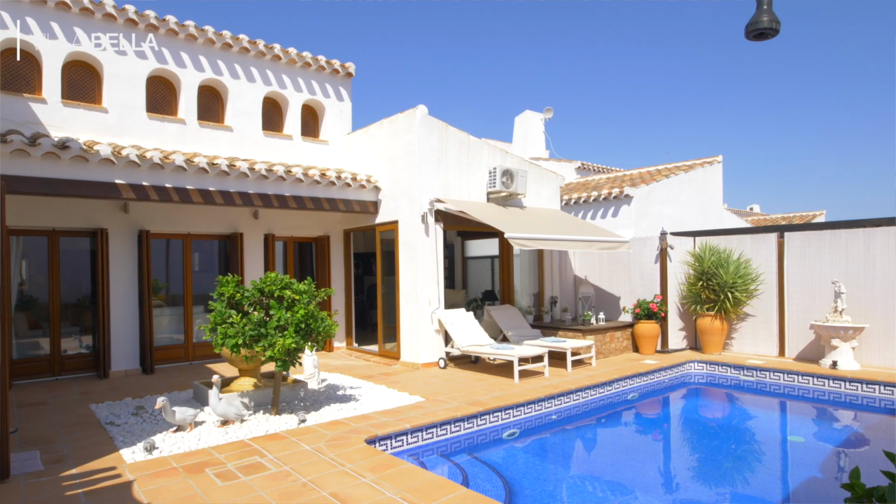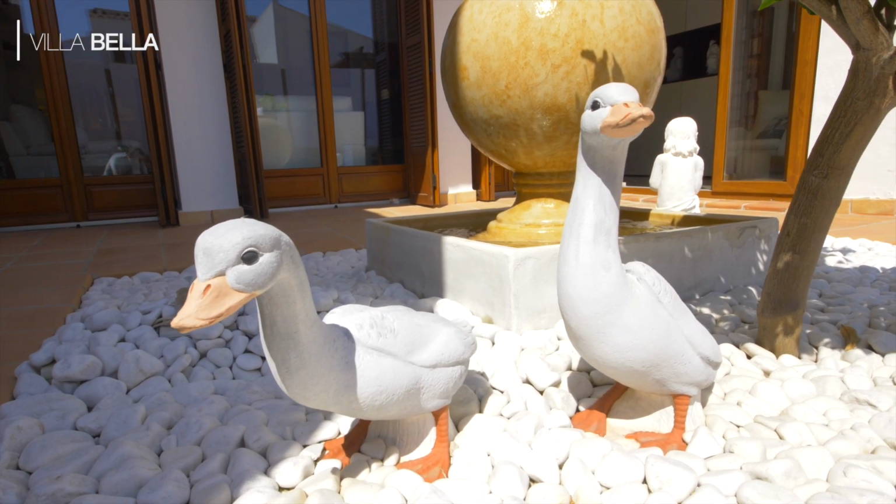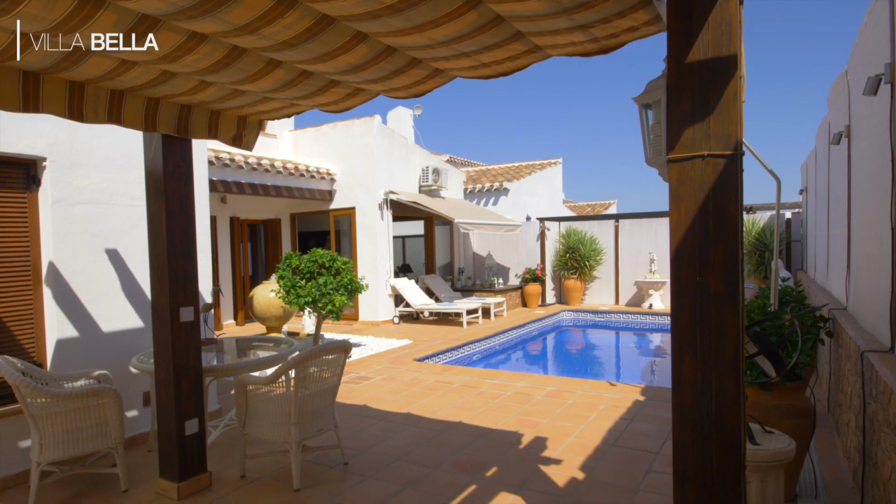As this property is west facing, you're going to get sun practically all day. You can already see and feel the amount of light that this property gets. This property has been very looked after. You can tell when you step through the door that this is not just a villa, this is a home.